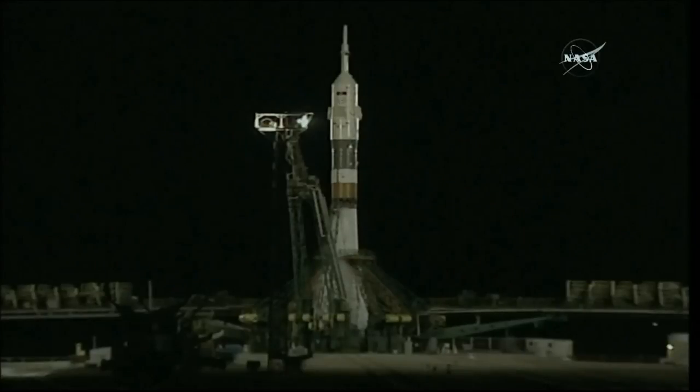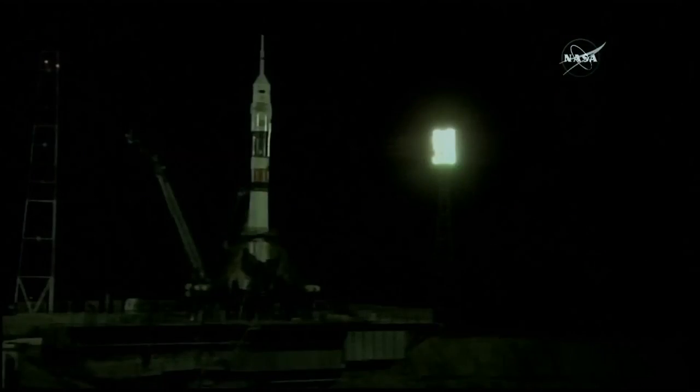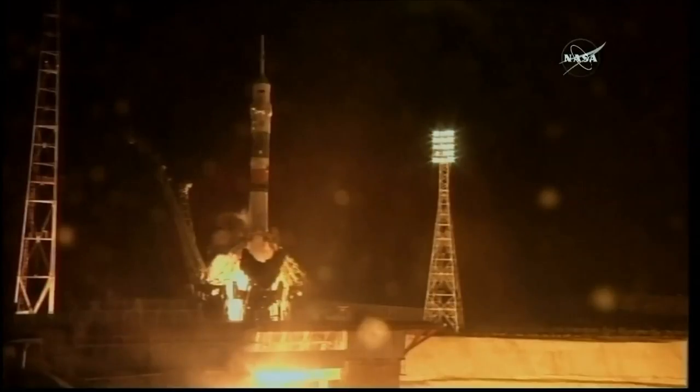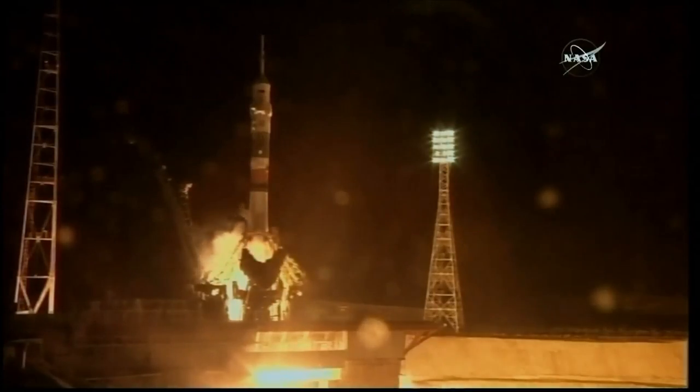At this point, the ground propellant feed, so all the fuel flow into the rocket, has cut off. We are under 30 seconds. Autosequence initiated. Now we launch command issue for ignition. And there you can see the engine starting to fire, ramping up.